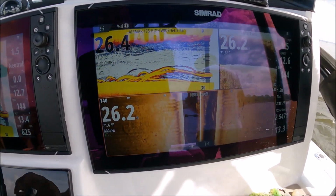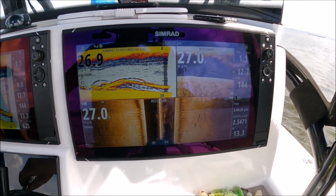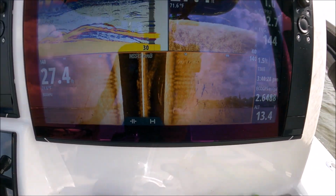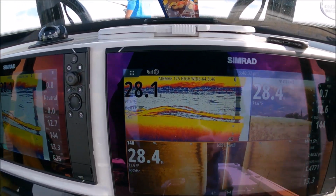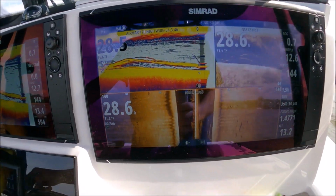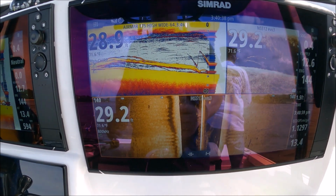the bottom. Now, it's real important right here to get a spoon in the water quick, because you get a spoon flashing, even if you stick it in a rod holder, they'll follow. So you see these fish getting pushed down, and I don't know if you can hear, but I tell John to drop a spoon. He drops one, you can see it moving up and down right there.